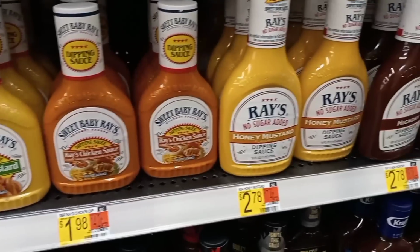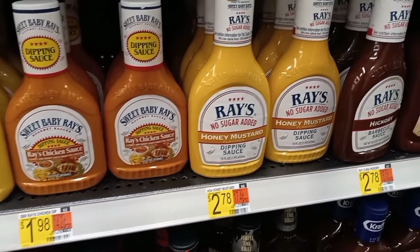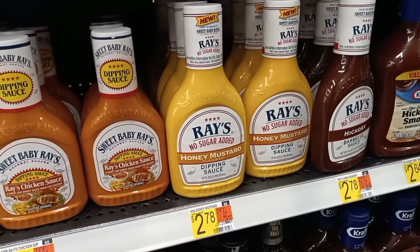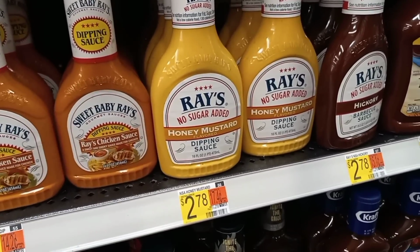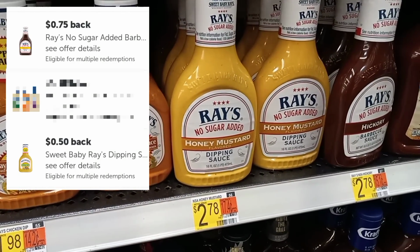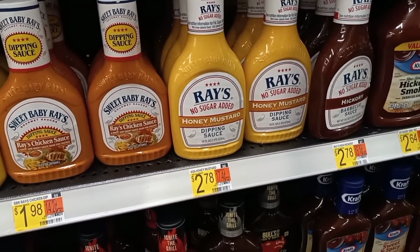Okay, the other thing that we're grabbing is the Ray's no sugar added. They have 3 different flavors. I scanned them all. The only one that seems to be double attaching for me is the honey mustard one, so we're gonna grab that, priced at $2.78. We'll use this $1 coupon right here. We'll pay $1.78 out of pocket, but we'll get back a 50-cent rebate on Ibotta as well as a 75-cent, making it only 53 cents.